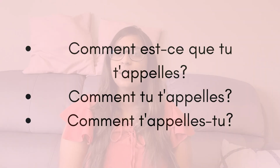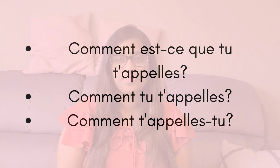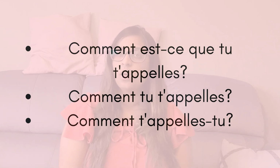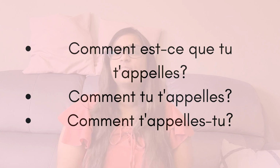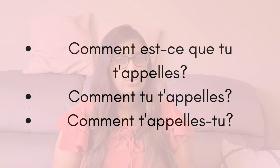Now let's look at comment, how, and that would be a very common example to ask comment est-ce que tu t'appelles? What is your name? Or more literally, how are you called? Or you could ask comment tu t'appelles? Or finally, using the inversion technique, comment t'appelles-tu?